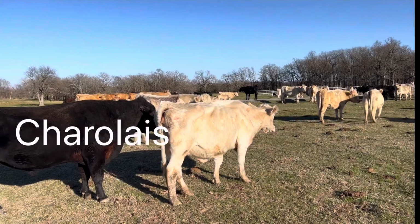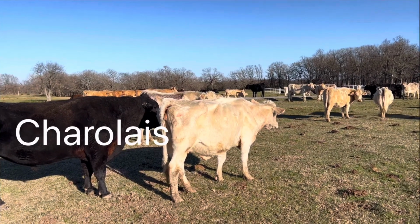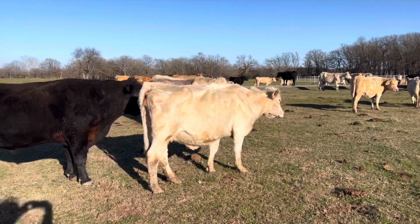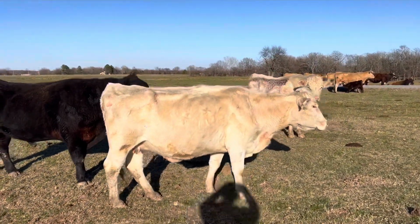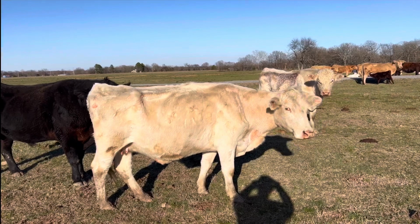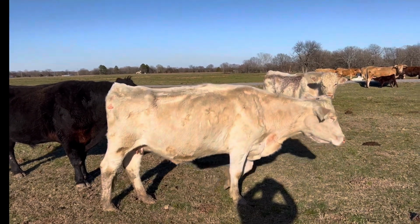Charolais are from France, and they are known for their delicious, juicy, tender meat. They also can tolerate really hot and cold weather. And they've been around since 878 AD. That's really old.